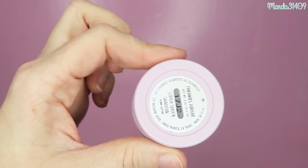However, I will say that one of them did come shattered in the mail when I got it. It was the Cherries Jubilee shade, the white one. And I was very upset that it came shattered, but because the formula is kind of squishy and it feels creamy, but it's not actually creamy, I was able to just use my finger and press the broken bits back into place and mold it back together. So there was absolutely no issue as far as not being able to salvage the product. So yeah, the white one is gorgeous.